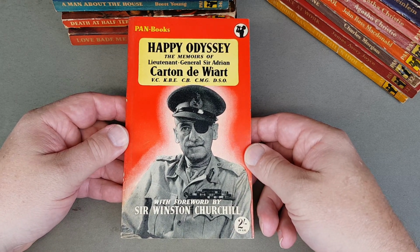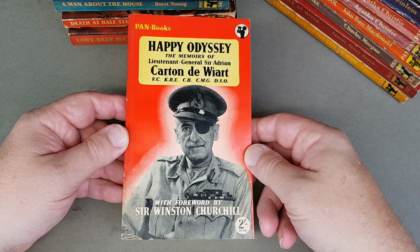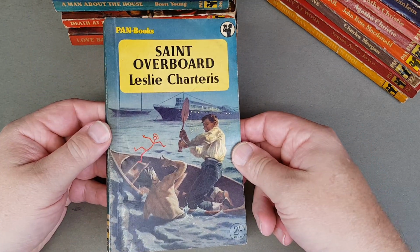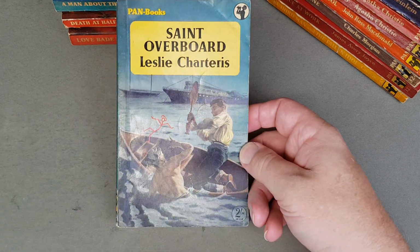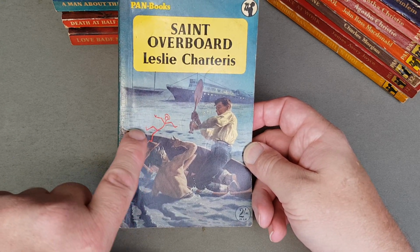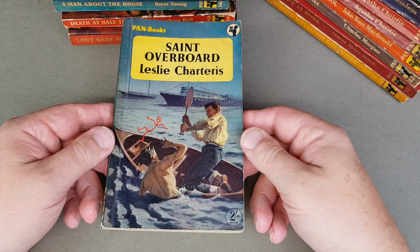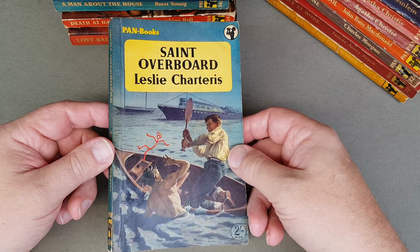347 is a war memoir, Happy Odyssey. Carton Duarte. Memoirs of Lieutenant General Sir Adrian Carton Duarte. With a foreword by Sir Winston Churchill, no less. And 348 is another Saint one here. Saint Overboard. And once again, a really, really nice jacket. This one capturing a moment in the story with the by now famous Saint logo, the little stick man with the halo, incorporated into the cover. Very, very cool indeed.